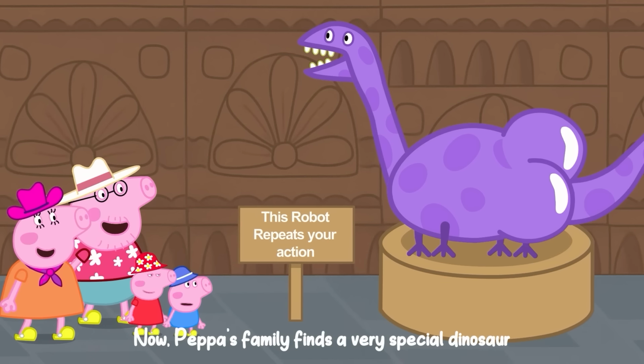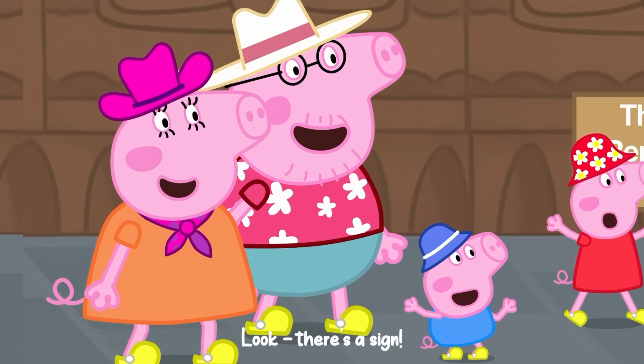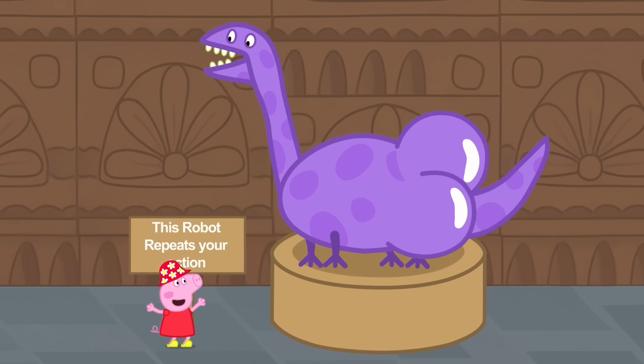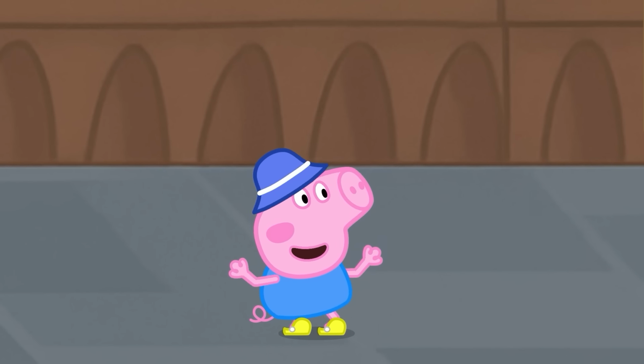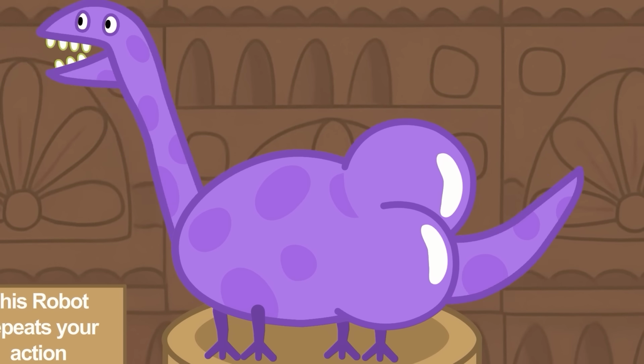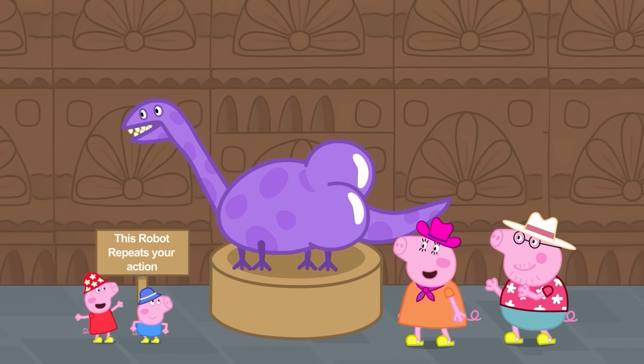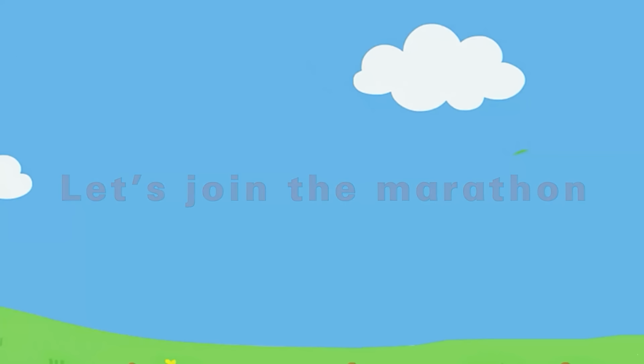Dinosaur. Now, Peppa's family finds a very special dinosaur. Look, there's a sign. Now the dinosaur's dancing. What a funny day at the museum.